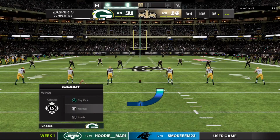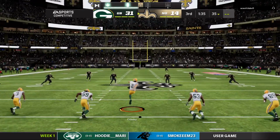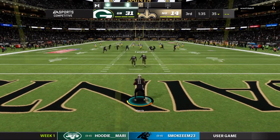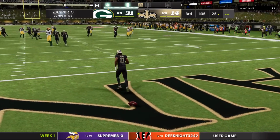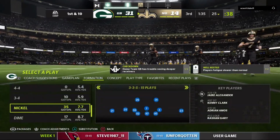Mason Crosby to kick off for Green Bay. So they'll get another shot on offense following that pick 6. And now the kick is away. And we will not see a run back here from Harris. Their own 25-yard line.